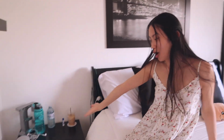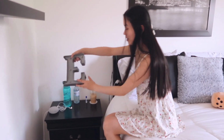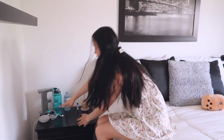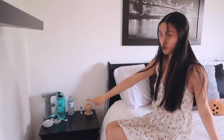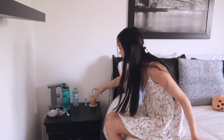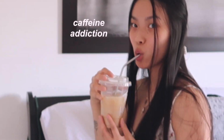Okay, so this is my hot girl drawer. It's a TikTok reference if you don't get that. So right here is a letter E. I have my Hey Google. That's my Google. I have headphones, and then I always have a cluster of water bottles and iced coffee. This is my favorite drink ever. It's the Tim Hortons iced coffee.